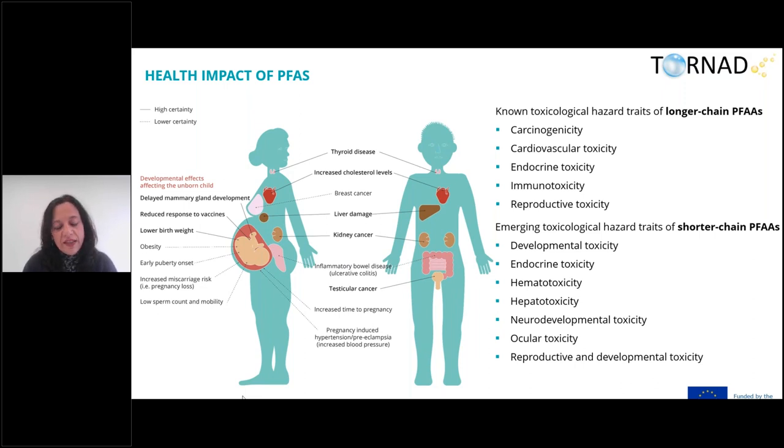what is known is that the long-chain PFAS are more difficult to degrade because they are long chains, and for a longer time it is known that they are toxic and have, as I said, quite an amount of health impact on humans. And during the last years, it was found that short-chain PFAS also have an impact on human health.